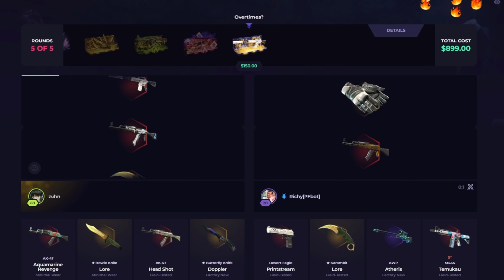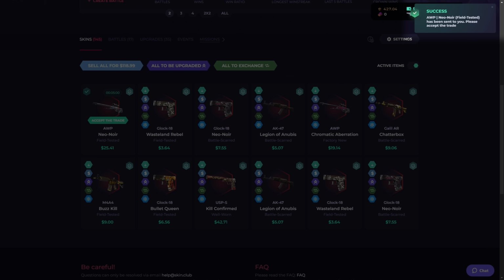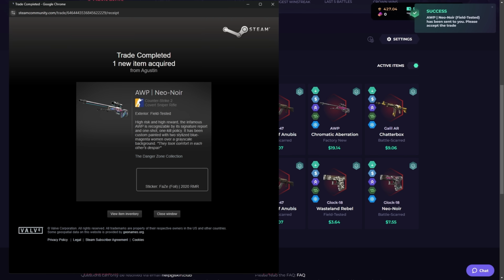Yo! It's also super quick and easy to deposit and withdraw skins on Skin Club. After unboxing something, you literally just have to click withdraw. But just go check it out for yourself.